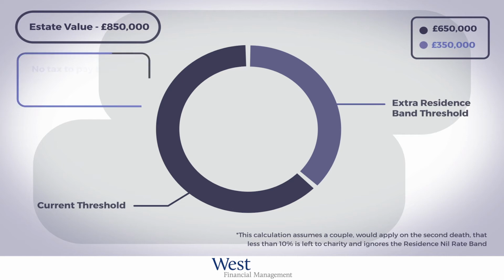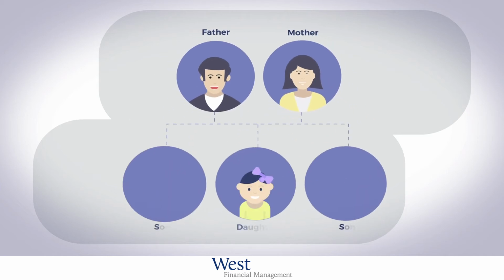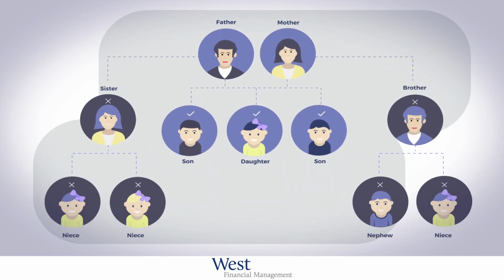In its simplest form, this is a boost in the amount of the overall allowance for property owners that applies on death. Here's how this would affect the example we gave before if the residence allowance applied in full. However, things get complicated by a range of factors. The first is that to use the additional residence allowance, the person who died must have left their home or a share of it to their direct descendants. If you leave the home to anyone else, the extra allowance will not apply. For example, nephews, nieces, brothers and sisters do not qualify under this definition.